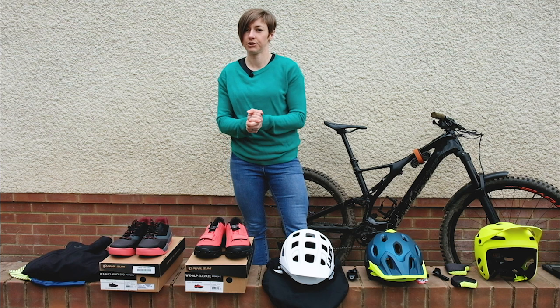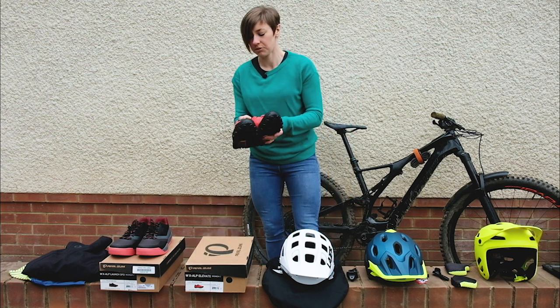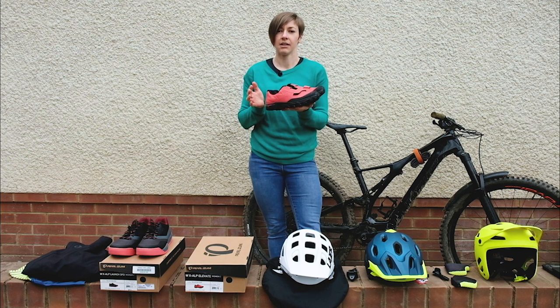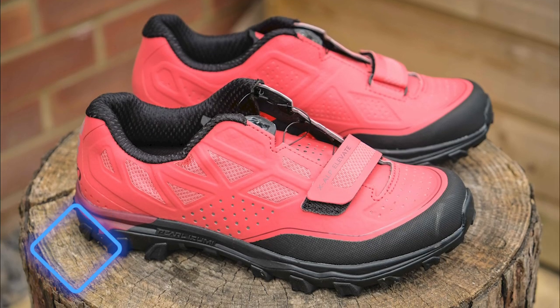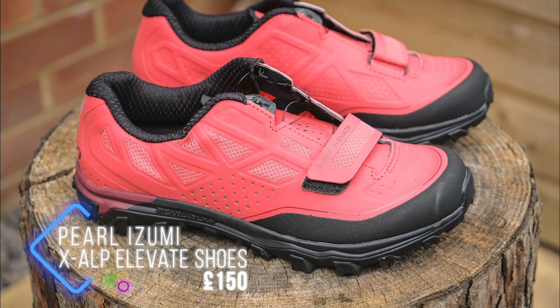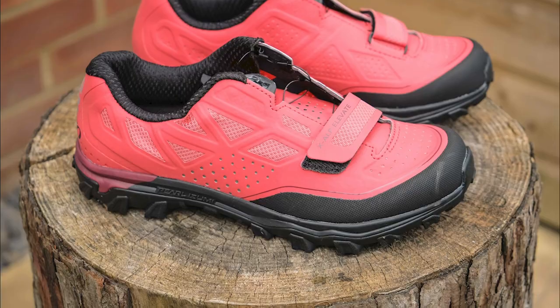Next up, Pearl Izumi shoes. So these are a couple of sets of new shoes we've just got our hands on. These are the women's version. You can also get them in men's. They're called exactly the same thing. So these are the X-Alp Elevate. These women's ones come in this coral colour. The men's come in black. So ladies, if you'd rather have a black shoe, go for the men's.